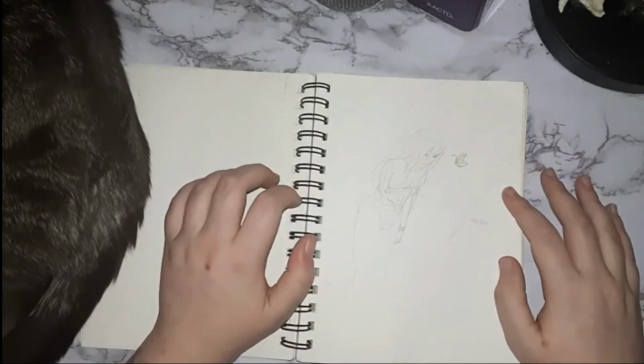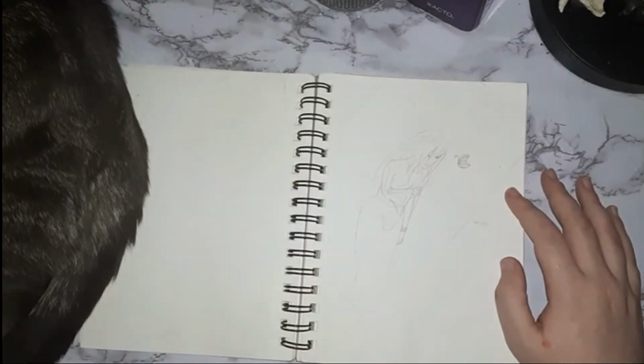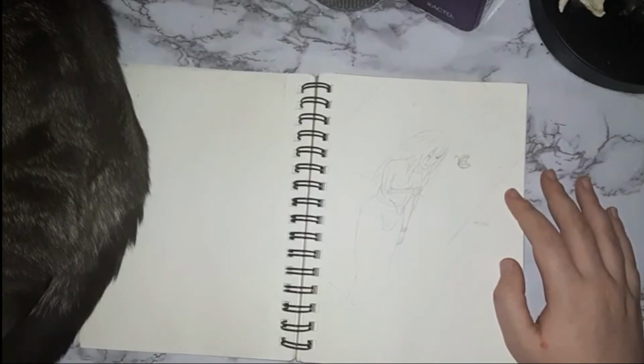The original of this, and I think I still have it kicking around somewhere. I'm just not entirely sure where for the moment, or I would dig it out.